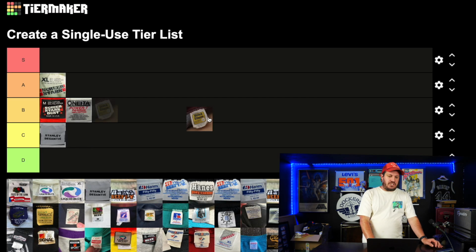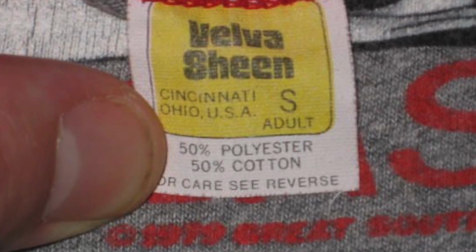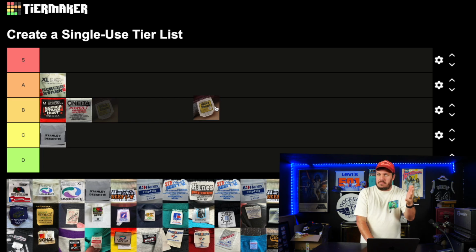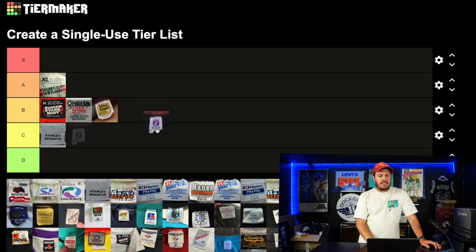Next up, Veline. This one's great. Anytime you're digging around and you find this tag on a t-shirt, you're just so happy because you know that's an old t-shirt. It doesn't stand out to me above all other tags or t-shirts, but it always feels great when you find it. It's going to be a solid B tier for the Veline. They did reprint some of these later on. They kind of came back, I can't remember exactly when, maybe in the 90s. So beware.